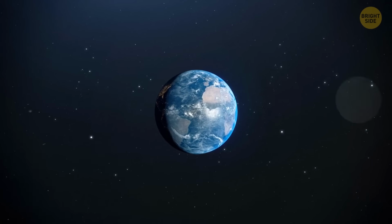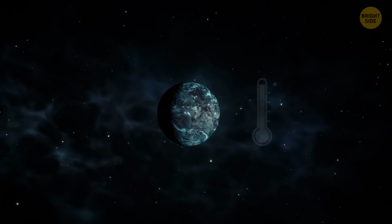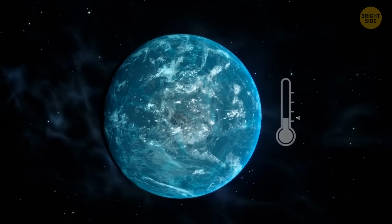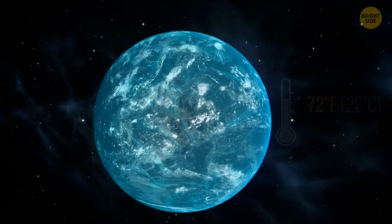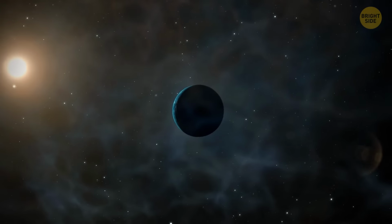So, if Kepler 22b has water but no atmosphere, scientists think that the average temperature there could be around 12 degrees Fahrenheit. But if there's also an Earth-like atmosphere, then the temperature can reach 72 degrees Fahrenheit. That would be nice. And finally, 1 year there is equal to 290 Earth days, about 9 months.